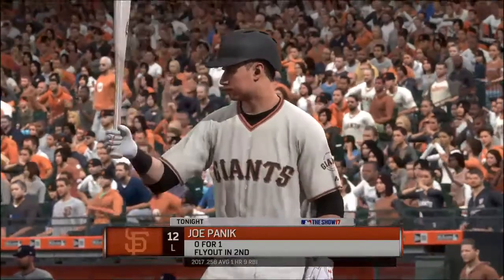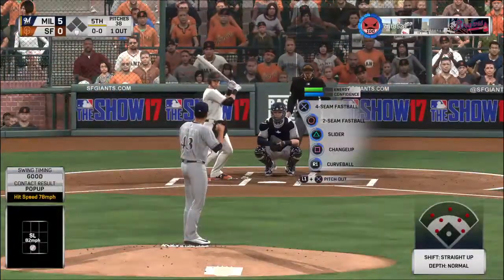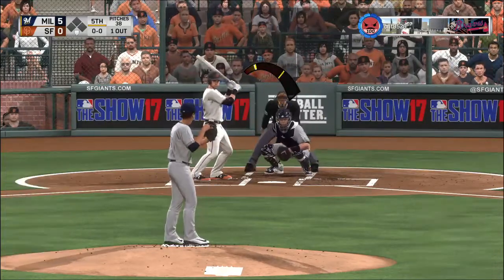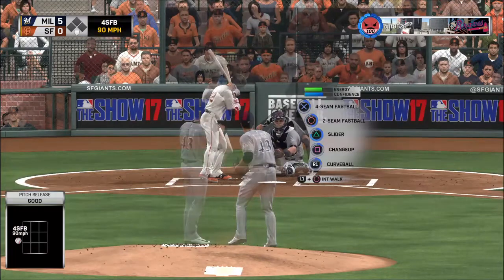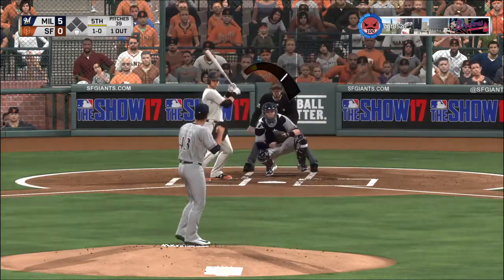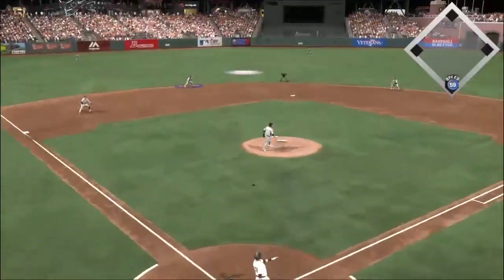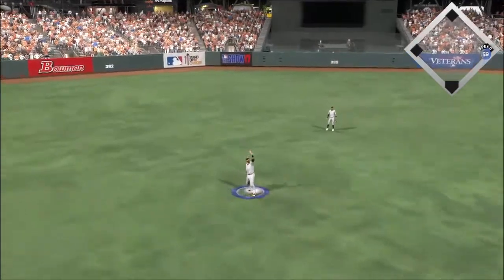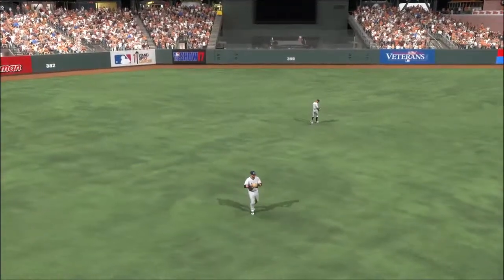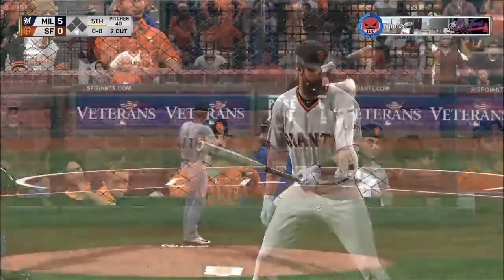Standing in, Joe Panik comes into this at-bat 0 for 1 in the ballgame. Into the windup and the pitch. And there's a pitch that just misses the inside corner. The windup and the 1-0 pitch. Swing and a little blooper to center. Villar ranging into the outfield, and he makes the catch for the second out. So bases are empty here with 2 gone.